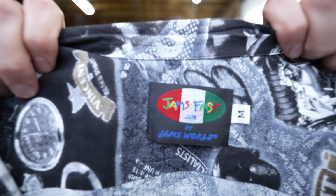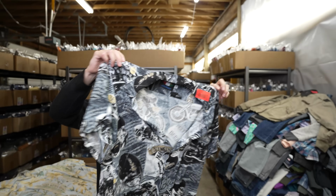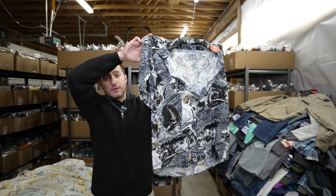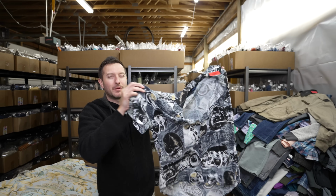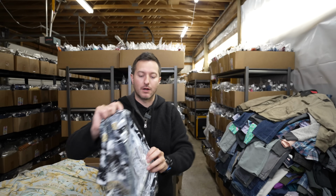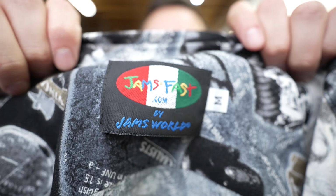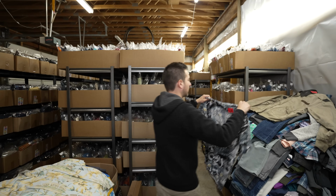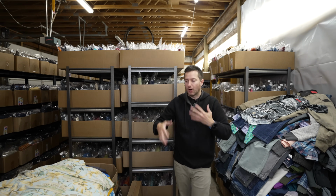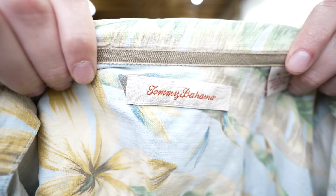Jam's World. Jam's World is known for having also extreme all over prints. These shirts can often sell for $100 plus, $150 plus shipping. This one doesn't have that extreme of a print, so I'll probably be able to get $50 to $75 for this one. But you're gonna wanna look out for this tag, Jam's World. And just type it into Google. Do a little research on this brand. It's a great brand to be picking up, and they are most known for their extreme all over prints. This is a bread and butter item that if it's in good condition and has a cool print, I think it's worth spending a couple bucks.